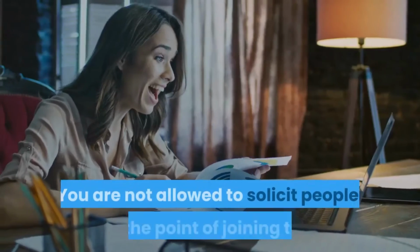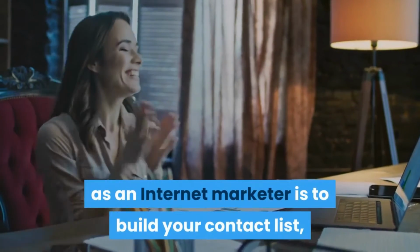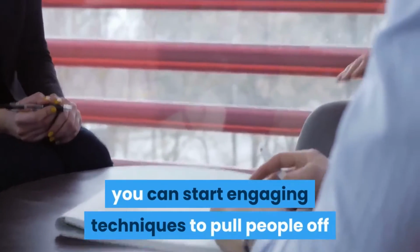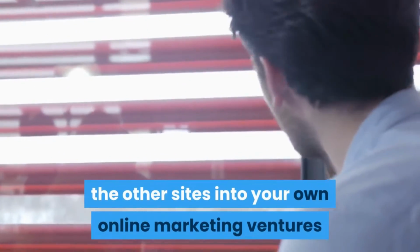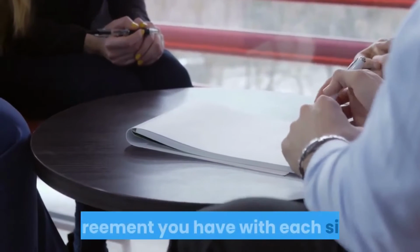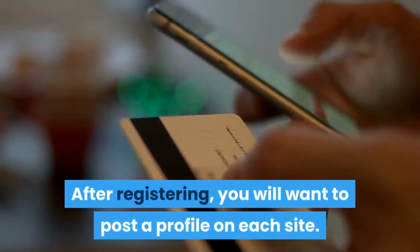You are not allowed to solicit people, but the point of joining them as an internet marketer is to build your contact list, not necessarily to solicit them on the site. Once you have a bigger list of contacts, you can start engaging techniques to pull people off the other sites into your own online marketing ventures so as not to violate the terms of service agreement you have with each site. After registering, you will want to post a profile on each site.